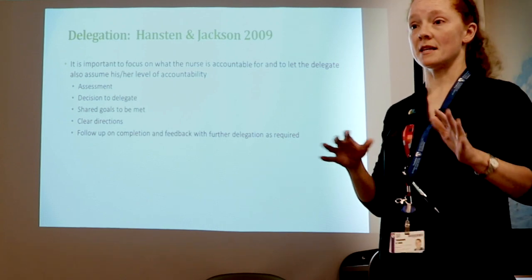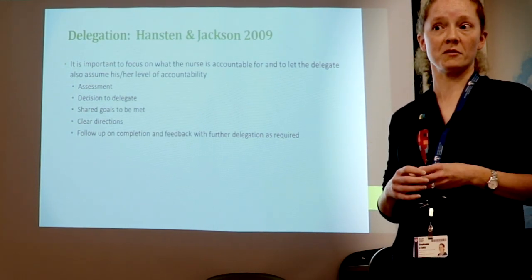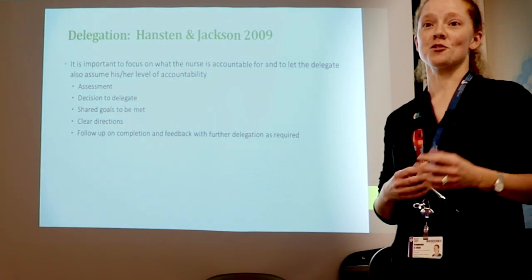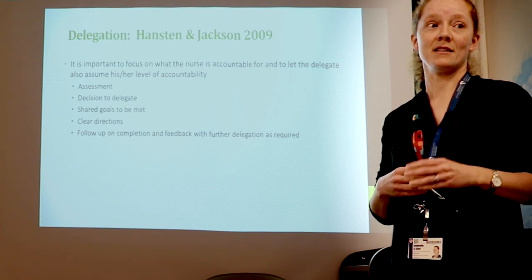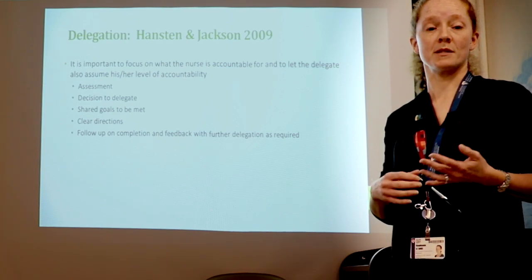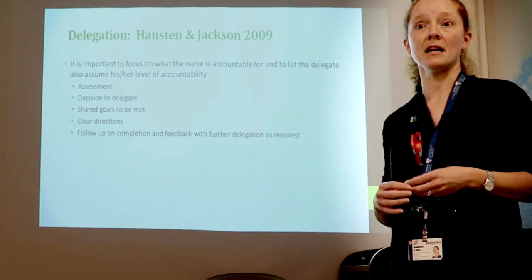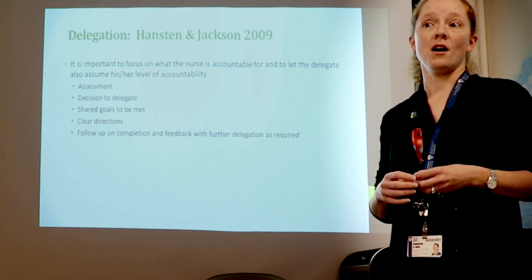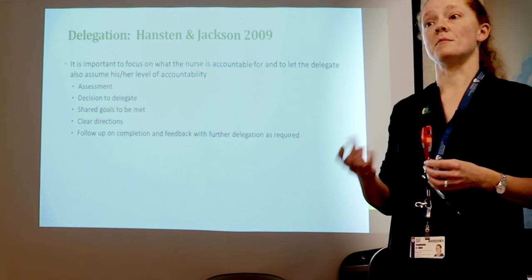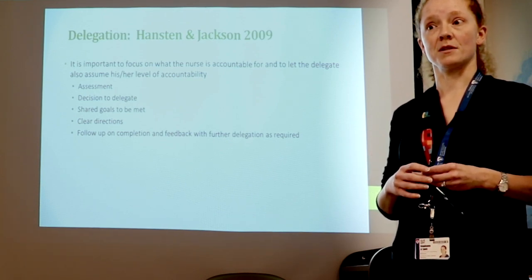So the minimum that has to be done is a focused assessment. So it's the presenting problem of the patient. Chances are it's going to be a neuro assessment in your case. So the initial neuro assessment would have to be done by the nurse. Any subsequent neuro assessments for a stable patient can be done by the LPN. That's fine. But if something were to happen with the patient, the nurse has to have an idea of what the patient looked like before. So that's why that initial assessment is very important that the nurse do it.